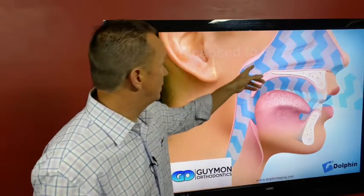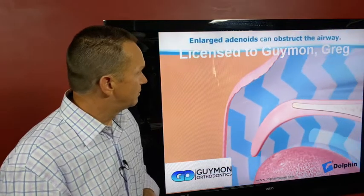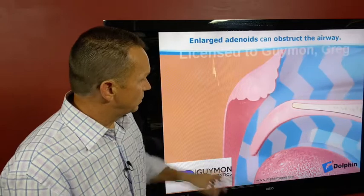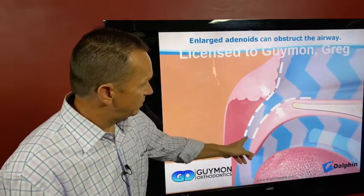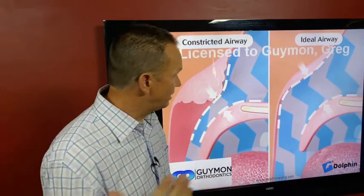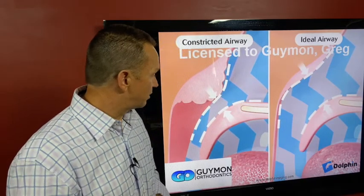So let's show what happens with enlarged tonsils. This right here is an overgrowth of tonsils, inflammation. And you can see right here, this kid, I can guarantee he's a snoring kid at nighttime and is probably breathing through his mouth during the day. All kinds of problems with that.